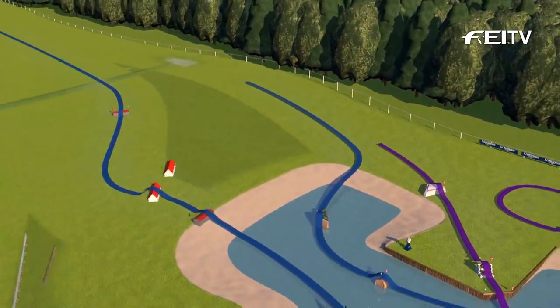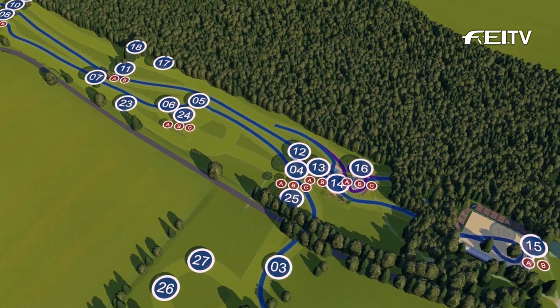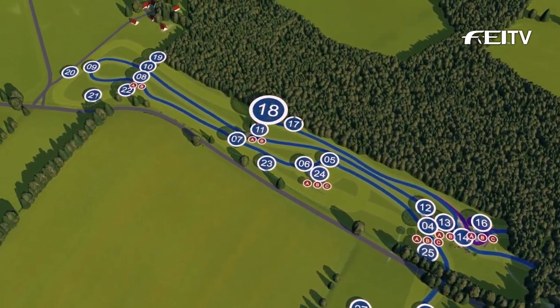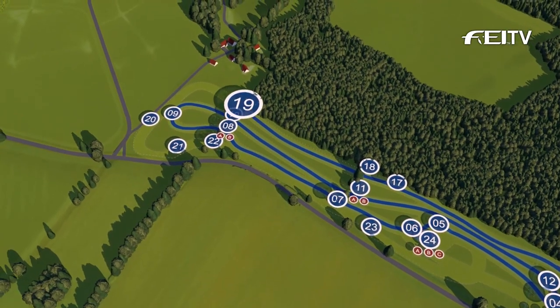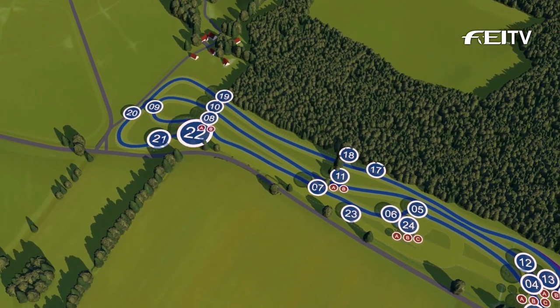Designers will always try to create a test that is fair and showcases the rider and horse at the correct level. So a beginner horse will not be on an advanced course, and an advanced rider will not be on a beginner course.